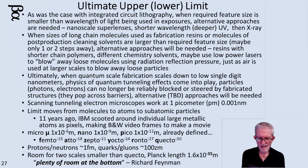Well, a scanning tunneling electron microscope can currently scale down to 0.001 nanometers. That's a thousandth of a nanometer, which is actually a picometer. It's the next scale down from nanometers. But what about below that? Are we going to run into a floor, a bottom level?